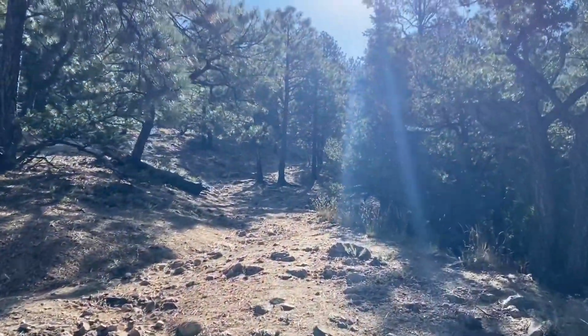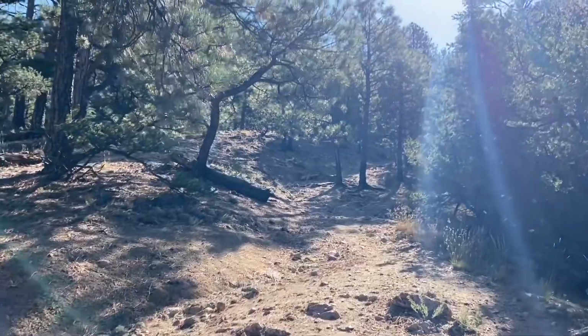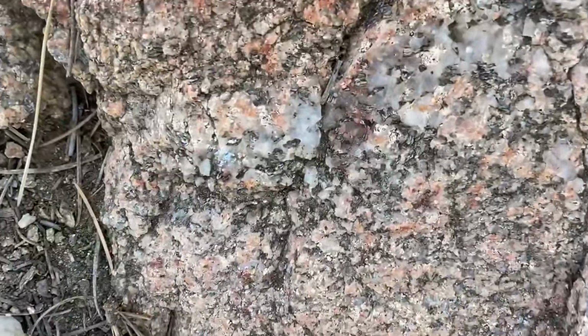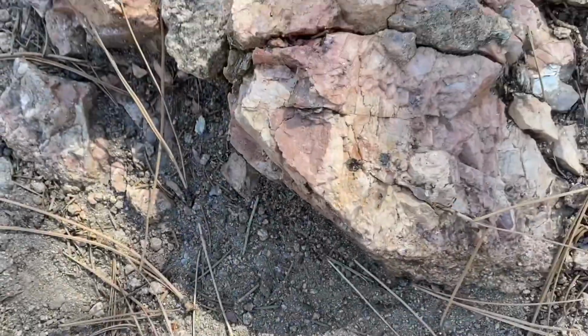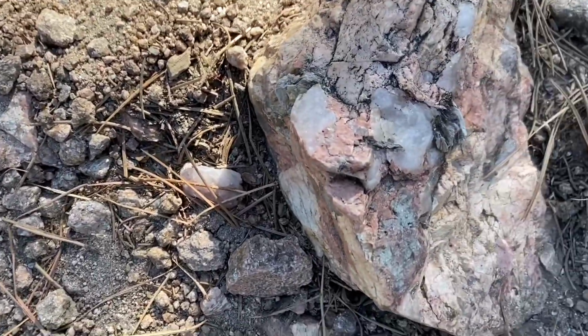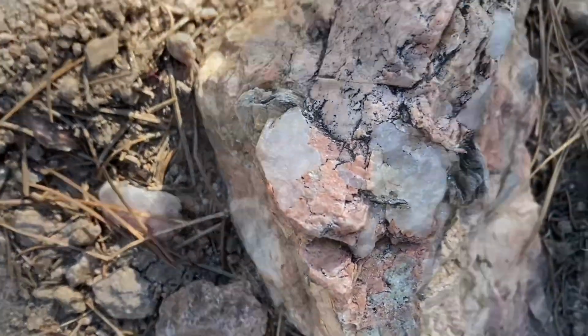800 feet ahead of us to climb. It's going to get really steep. We're almost to the top and we're seeing a lot of this pink rock, quartz in it. Big crystals here now. Big parts of white to pink. Don't know if the video will pick this up, but this is just glistening.